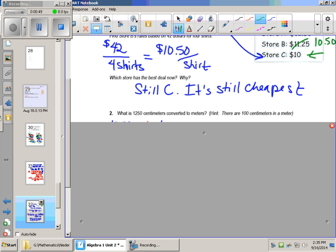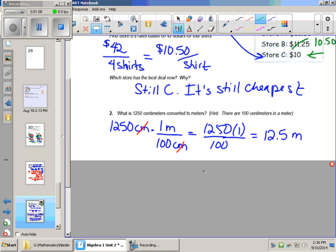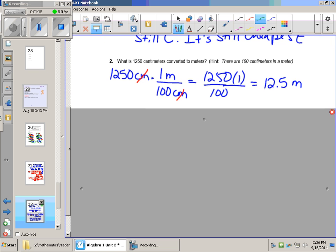Let's look at the next one. What's 1,250 centimeters converted to meters? And we're told that there are 100 centimeters in a meter. Which, by the way, if you're asking yourself, oh my God, are we going to have to memorize these? Probably not. I think us as teachers, we're going to give you the conversions or give you a sheet of a whole bunch of them, and then you can pick off and use the ones you need. All right? So looking at your conversions here, we know there's 1 meter per every 100 centimeters. The 100 centimeters had to go on the bottom to make the centimeters cancel, and you should get 12.5 meters.